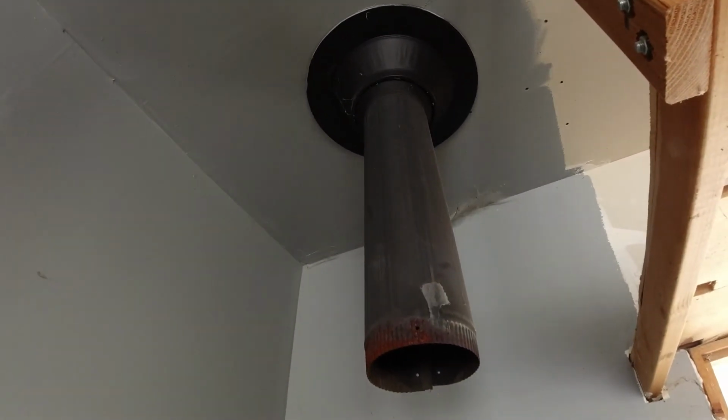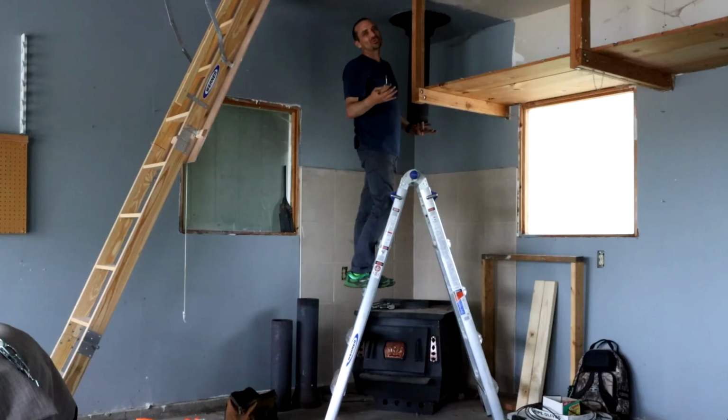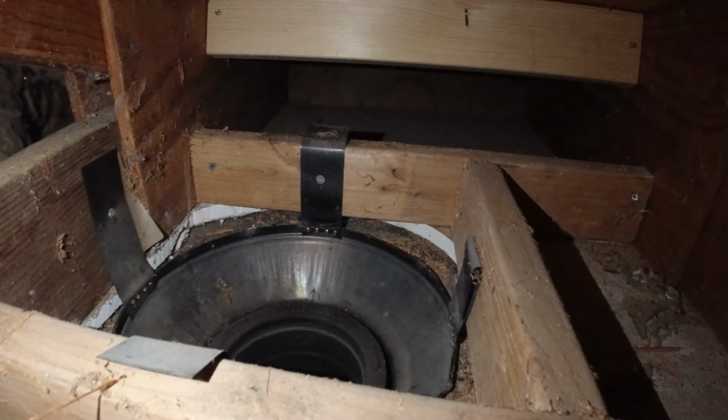How does that come off now? I really hope that's not attached on the top. And of course, it's attached on the top. So now I gotta go up into the attic when it's 95 degrees outside and see if I can get it off. And there we go.